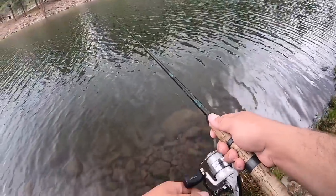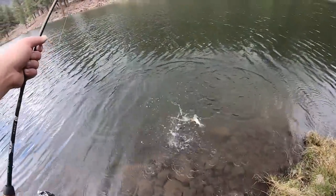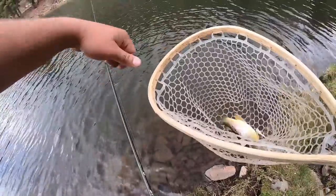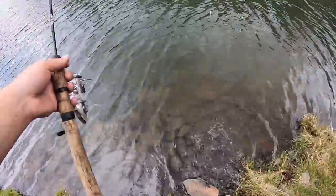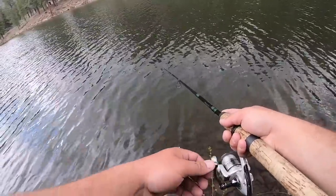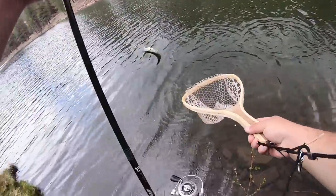Oh, missed him. There we go. Watched him. Brown. Nice, nice. Just popped off. Nice little fish. Let him go. Oh, there we go. What do we got? Tiger.